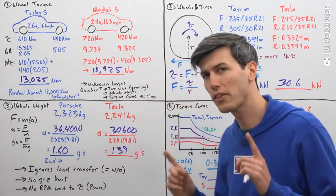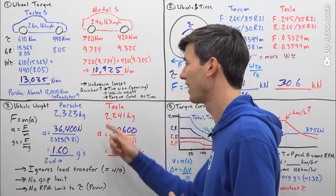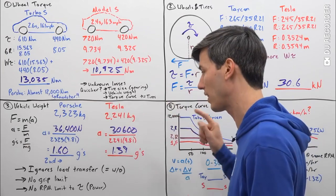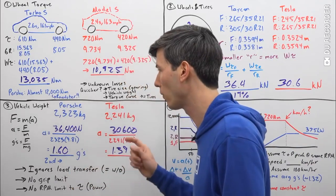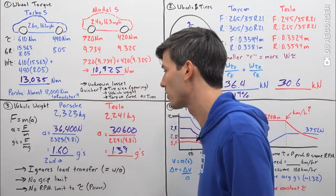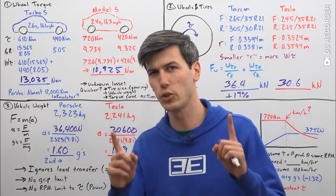But one of the things is going to be, okay, what about tires here? From a tire comparison, yes, the Porsche is heavier, which is worse, but it's only 3.6% heavier. And it has 15% wider tires in the rear and 8% wider tires up front. So I think from a grip standpoint, the Porsche will actually have the advantage, which is why I'm okay ignoring this grip limit here. Now let's move on to the torque curves.